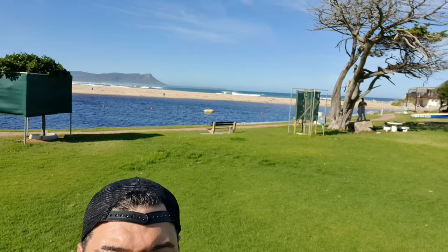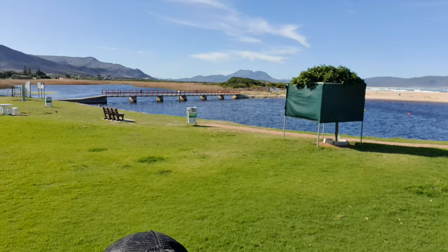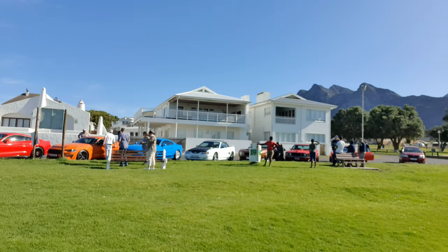Welcome to Kleinmond. That was a stunning drive, and as you can see behind me, we've got the whole squad out here again. Look at this stunning view. You don't get much better than that. The whole squad.